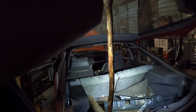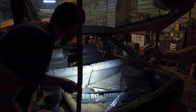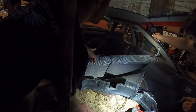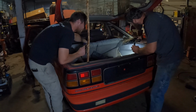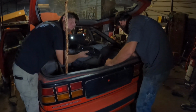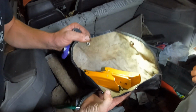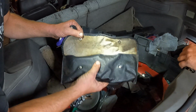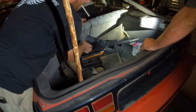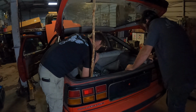If this thing falls on us, it's gonna hurt. There's extra shocks. That one appears to be bent though. I see that. The good one fell off. Is that a factory tool? Yeah, Nissan. Nissan 200SX. Oh, wheel tracks. You have lots of those.